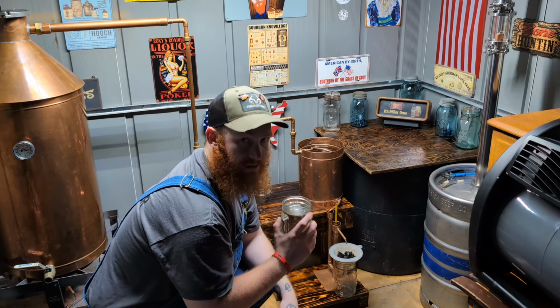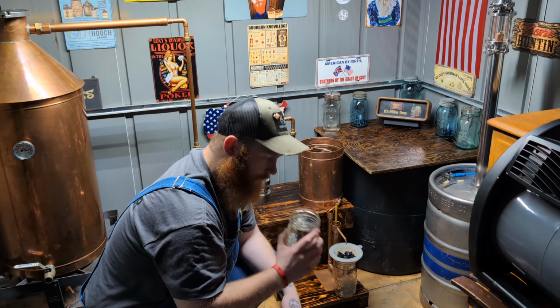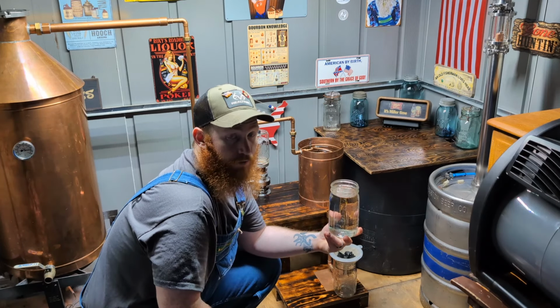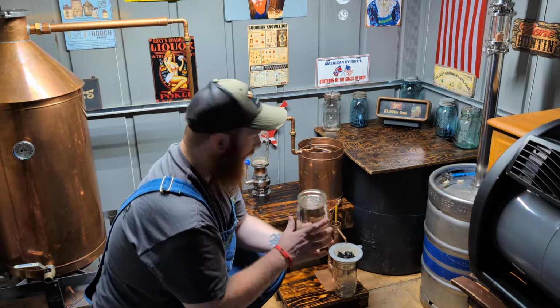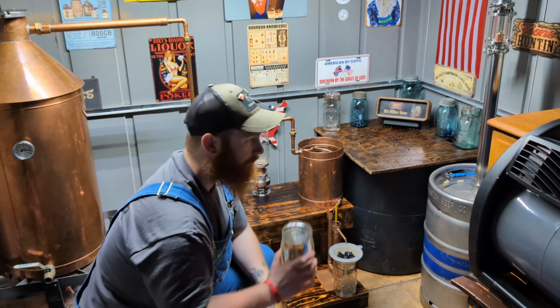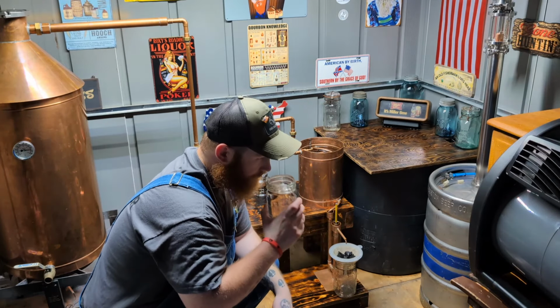Let's see what it tastes like. Let's get us a horn. That is super smooth for 115 proof. Super grain rich. That's why I chose to go ahead and use the thumper and put some mash and a lot of the grains out of the mash barrel in there to give it that good. I love a good heavy grain.